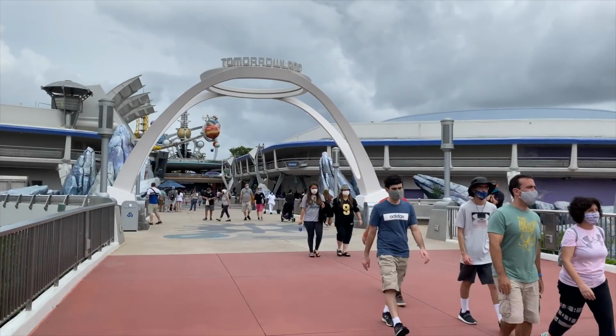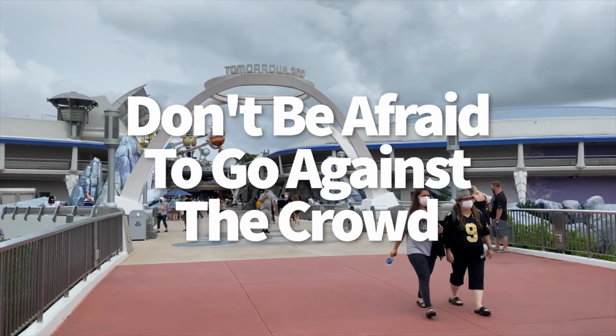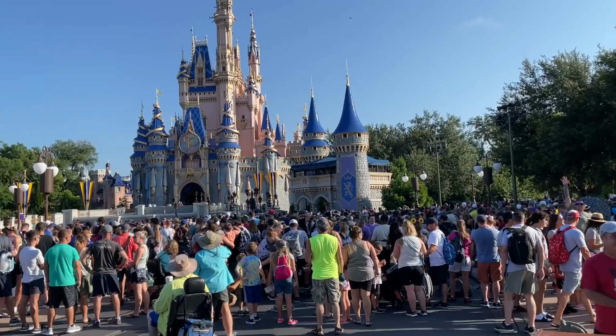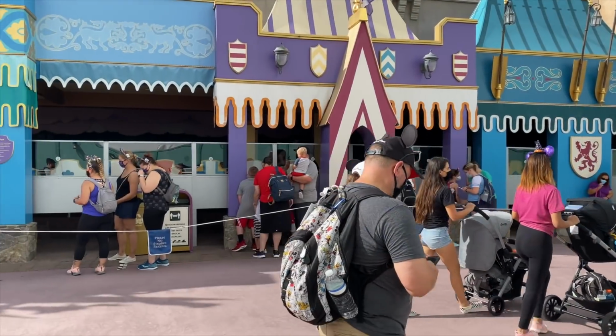All right, next tip to make Disney World much easier. Don't be afraid to go against the crowd. If you decide to arrive at a park for rope drop, aka park opening, don't feel like you have to hit up those hot e-ticket attractions right off the bat. That's where everyone else is going.